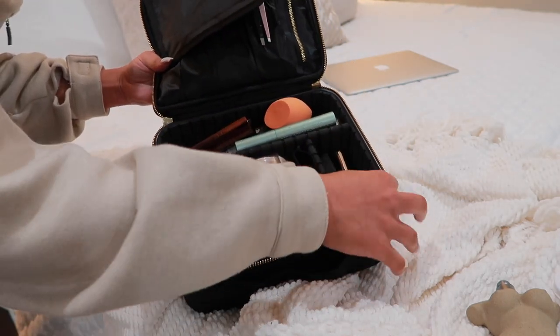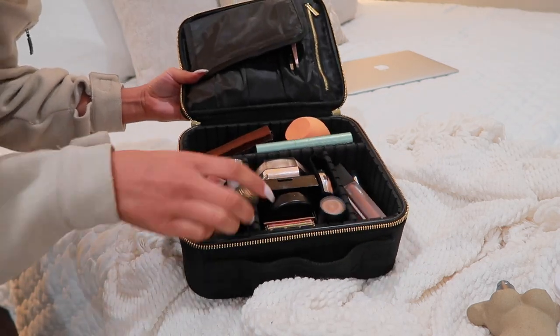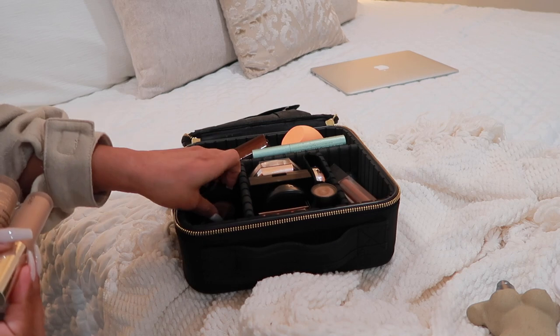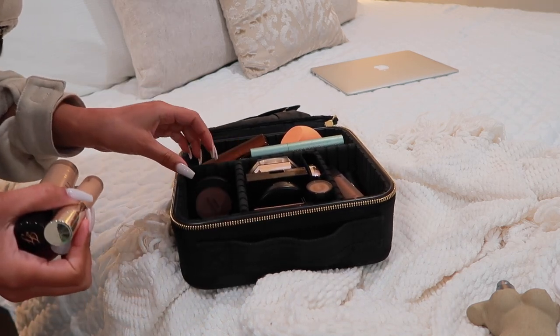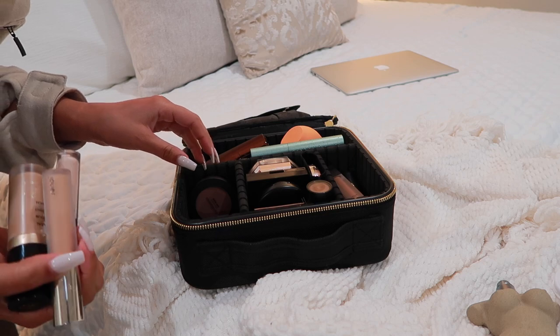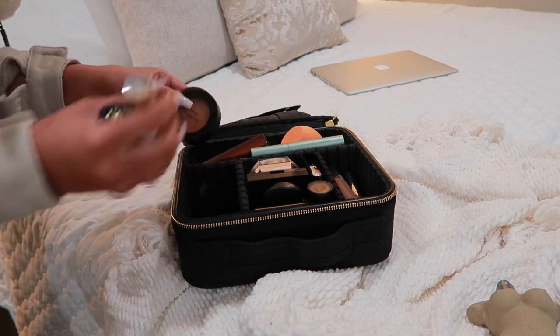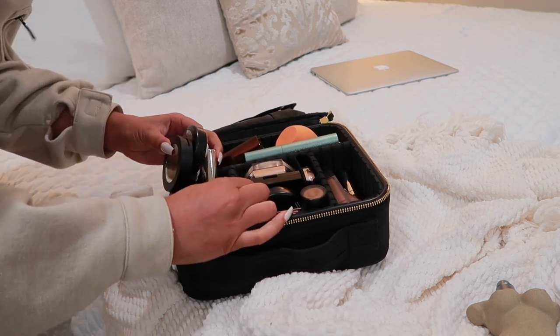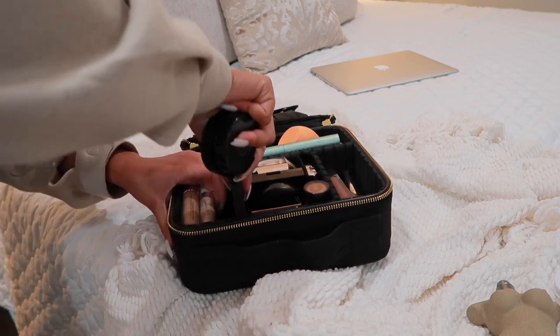I can still take more lip products if I wanted to. I can put a few more things here. Yeah, my blushes fit right here. I do kind of wish this would all be together, so maybe I can make this a little bit bigger.